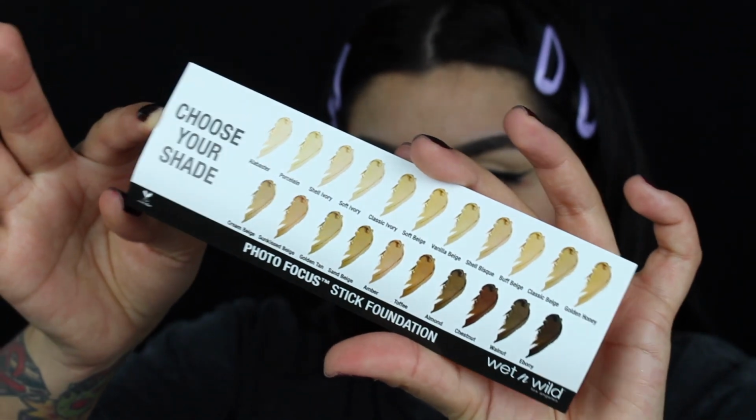Basically, where's my pamphlet? So this is the Breaking Beauty 2019 campaign. I'm actually really excited about this because I went looking for this foundation the other day. There are 21 shades in the stick foundation, and these are the shades it comes in. The great thing about Wet n Wild is they are cruelty free. This is the Photo Focus stick foundation, and it is available for $5.99 on wetnwildbeauty.com, and it will be in stores, I'm assuming, this month because it says January 2019. They are cruelty-free and PETA approved, so if you wear cruelty-free makeup, this one's for you.